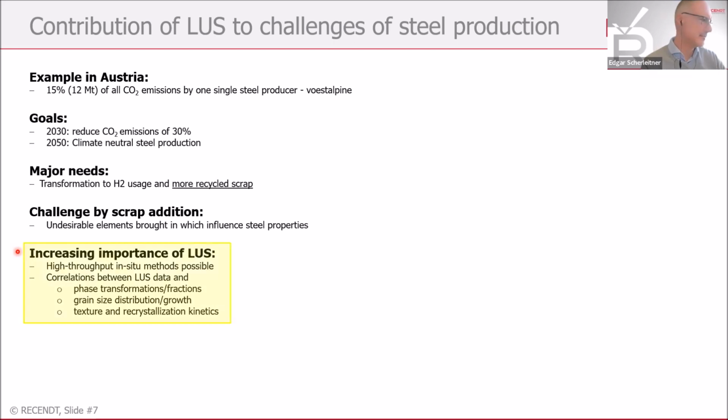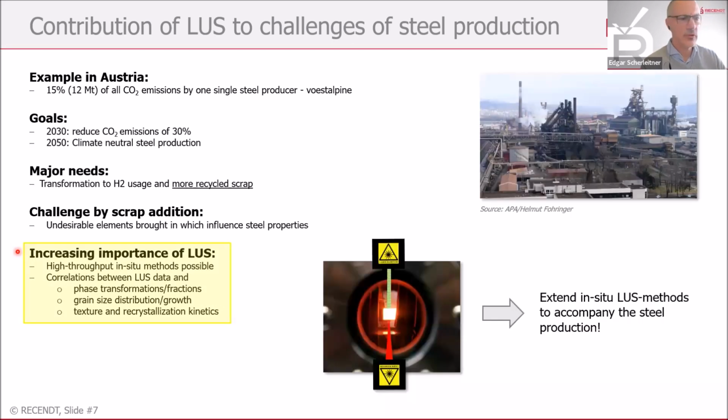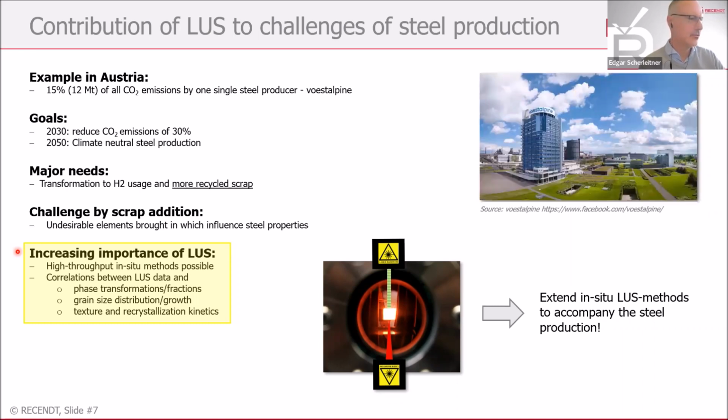recrystallization kinetics. So in this area, laser ultrasound can contribute because it's a non-contact method, and we can do in situ analysis there to support the steel industry to get greener and to actually fulfill the climate goals that we have set.